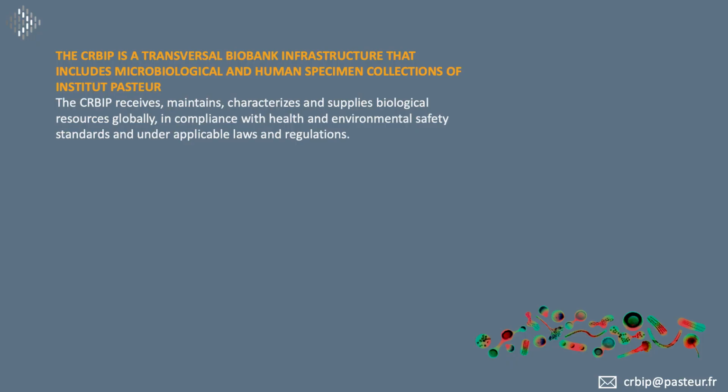The Biological Resources Center of Institut Pasteur is a transversal biobank infrastructure, including collections of specimens of human origin and different collections of microbial strains. And these collections are either historical or prospective. Our activities are the typical activities of a biobank, and these include the reception, processing, quality control, preservation, and distribution of specimens and associated data in compliance, of course, with applicable national and international regulations and safety standards.